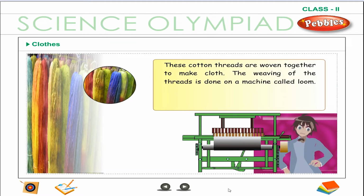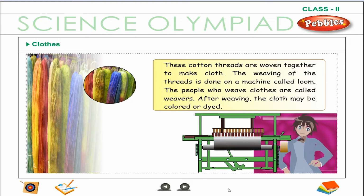These cotton threads are woven together to make cloth. The weaving of the threads is done on a machine called loom. The people who weave clothes are called weavers. After weaving, the cloth may be colored or dyed.